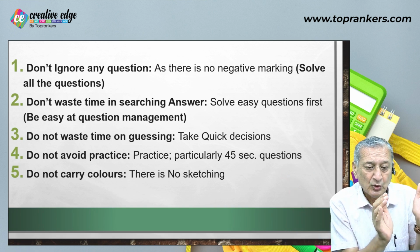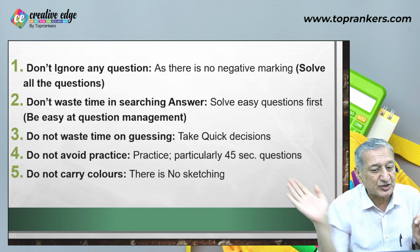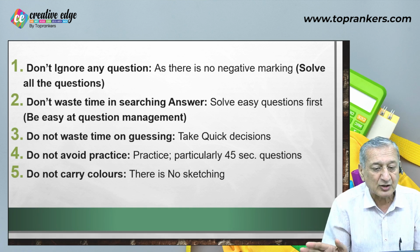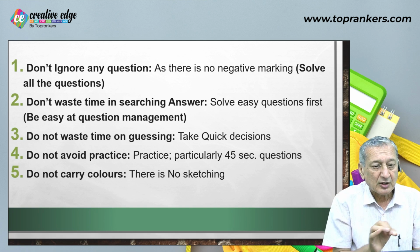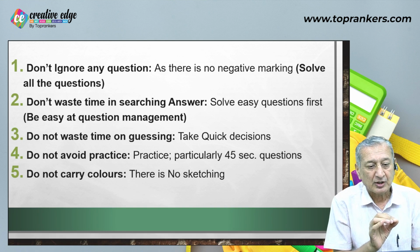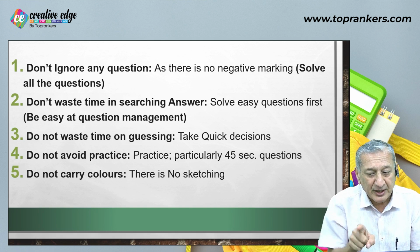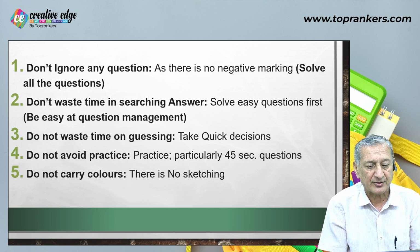Because they show you one question at a time for 45 seconds, and the question thereafter, that means the picture vanishes and the question arises. Nobody in this world can ever remember the whole of the picture as a picture and answer the question thereafter. So you must make notes beforehand. And the practice that I am talking about, do not avoid that practice.